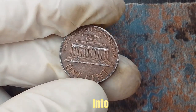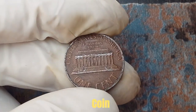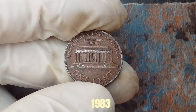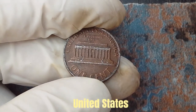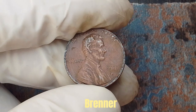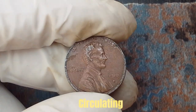Alright, let's get into the remarkable story of the 1983 D Lincoln penny, the 1 cent coin that could be your unexpected gold mine. To understand the true value of the 1983 D Lincoln cent, we need to go back in time all the way to 1909. That was the year the United States Mint introduced the very first Lincoln cent, designed by Victor David Brenner. It marked the first time a real person, Abraham Lincoln, appeared on a circulating American coin.